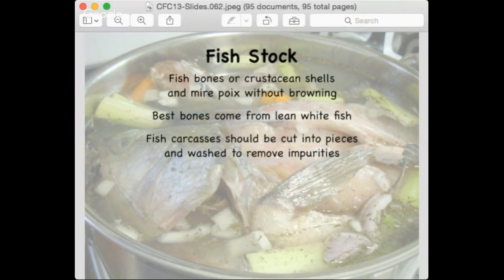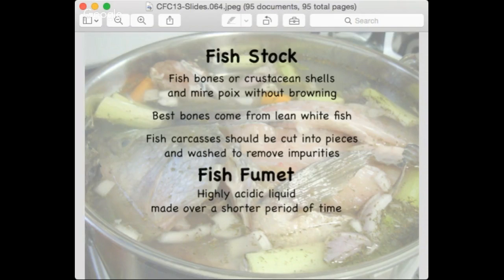Now, here's one of the new ideas that you might not have heard of that I can bring to you today, a fish fumet. Now, a fish fumet is almost like a cheating fish stock. It's a shortcut fish stock. A fumet is made over a really short period of time with wine and lemon juice added to it. It has a highly acidic flavor.